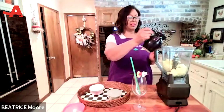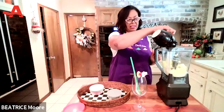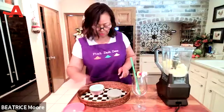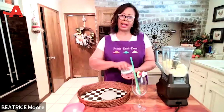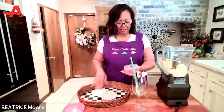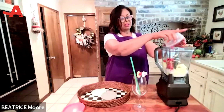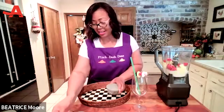And then we have almond milk, once again, that we add to it, and that's going to give it a little bit more of that tropical flavor. And you know what? Lemon and raspberry, a marriage made in heaven. So we've got about a fourth of a cup of frozen raspberries. And we add those in. And as they say, voila, that's it.